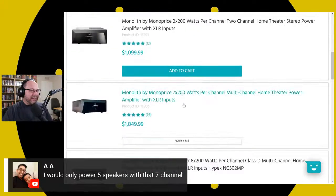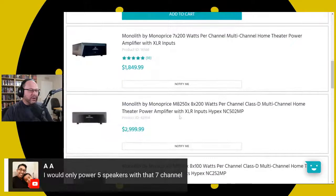There's the 5. The 7 is 1849. You can do the 8. So here's a good comparison in price between the Acurus and the Monolith. The Monolith is about 3 grand, and the Acurus I think is probably coming at 3,500 or something like that. A little bit more, but with a little bit more technology, and I think it's a better looking device than the Monolith.